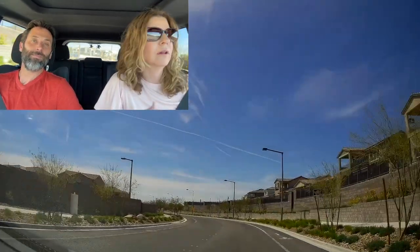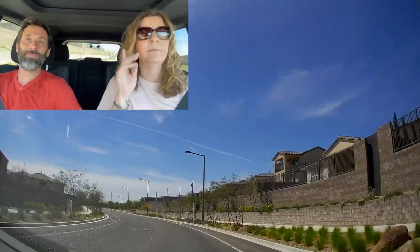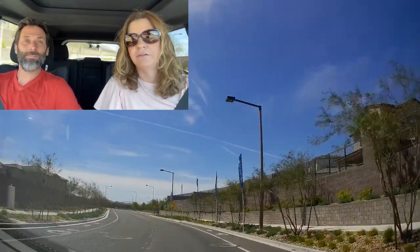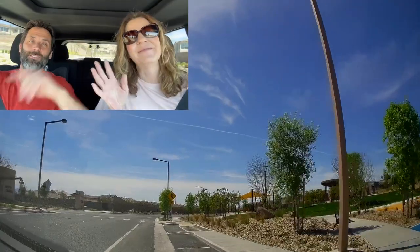Expect new growth, lots of new villages coming to Summerlin. There's about 5 more villages that will be hitting Summerlin West in the near future. And we have Kestrel Commons and Kestrel Village being built as we speak. And there's a new village that we just learned about called Ascension in Summerlin South.